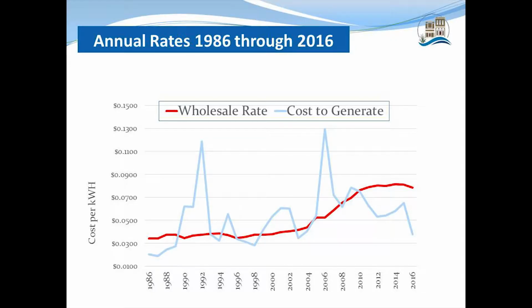To give you an idea what that looks like, from 1986 to 2016, the blue line is the cost for the city to generate hydro. This isn't the sales, it's the cost on an annual basis. So we're looking at the cost per kilowatt hour by year. The red line that you see across the middle would be the wholesale rate. So for whatever the city doesn't generate, the city buys in wholesale, and then that's what it sells to all of its customers. So again, you can see a fair amount of variation in the cost to generate.